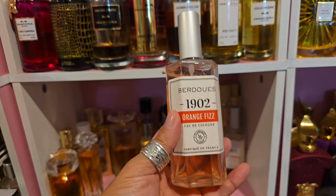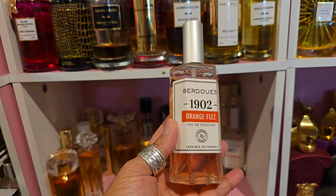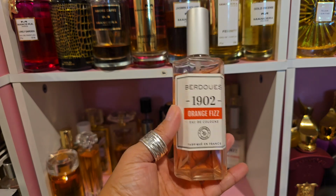Bordeaux's Orange Fizz. That's exactly what this is. It's a fizzy orange, perfect for the summertime, really good for layering.